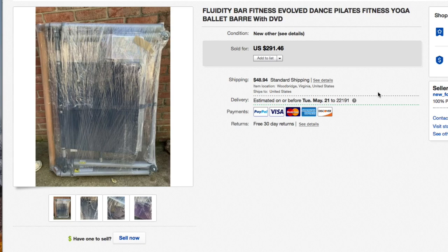This never made it into a haul video because this thing was big. It was big. It was heavy. It was wrapped up, though, and I did not want to unwrap it to take pictures on eBay because people that are looking for this know what it looks like. You can Google a picture of this. This thing was awesome. This was at the thrift store.